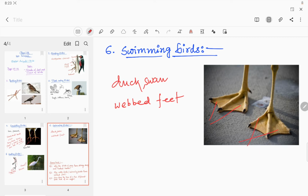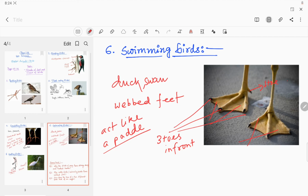Clear? With 3 toes in front, 1, 2, 3, 3 toes in front and 1 toe at back in both legs. Clear? These webbed feet act like paddles. That means these duck and swan push water back to move forward. They can push the water to move forward. Clear?